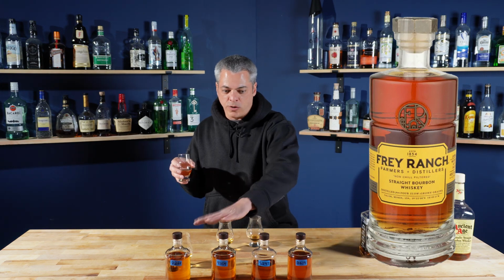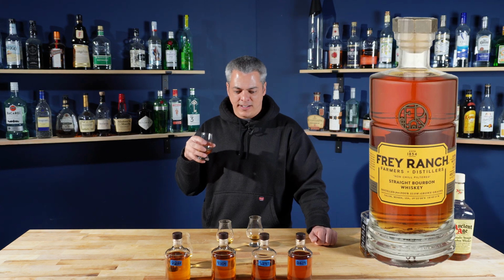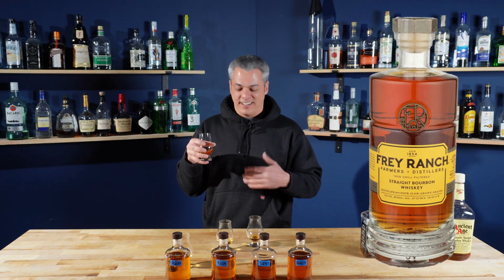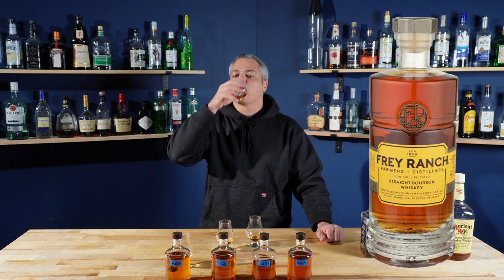These bottles are all cold, so I think that's making it a little extra hard for me to get anything off it. As you can see, I'm in a hoodie because it's cold in here, and these bottles have been sitting in this temperature. This one's pretty good.